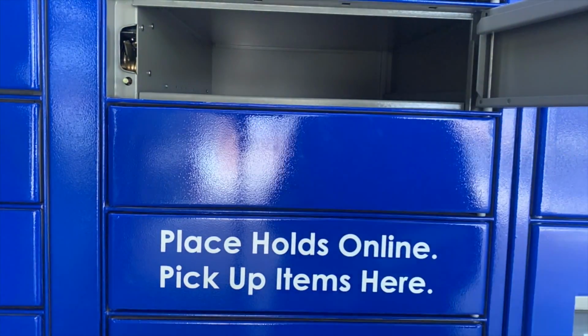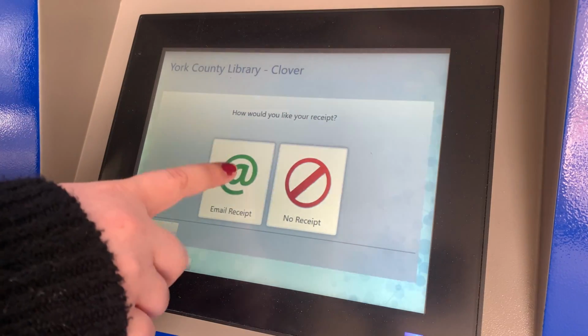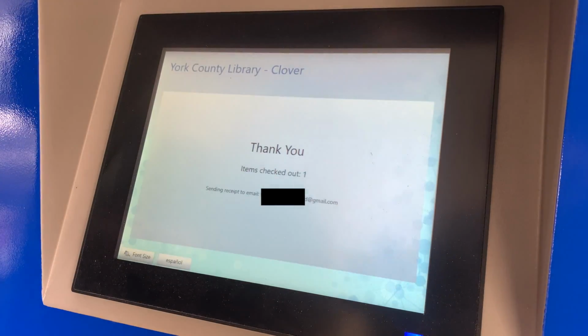Remove your holds and select Done. Then you can have an email receipt sent to you. And now you have your next read.